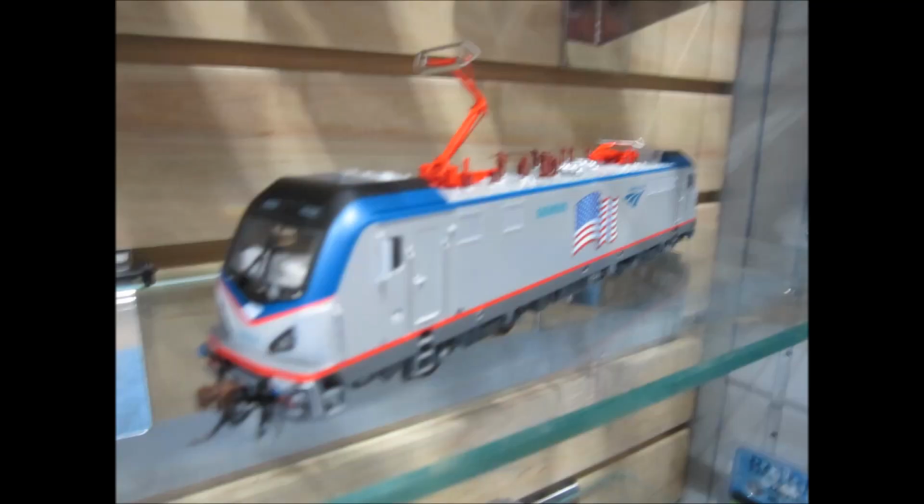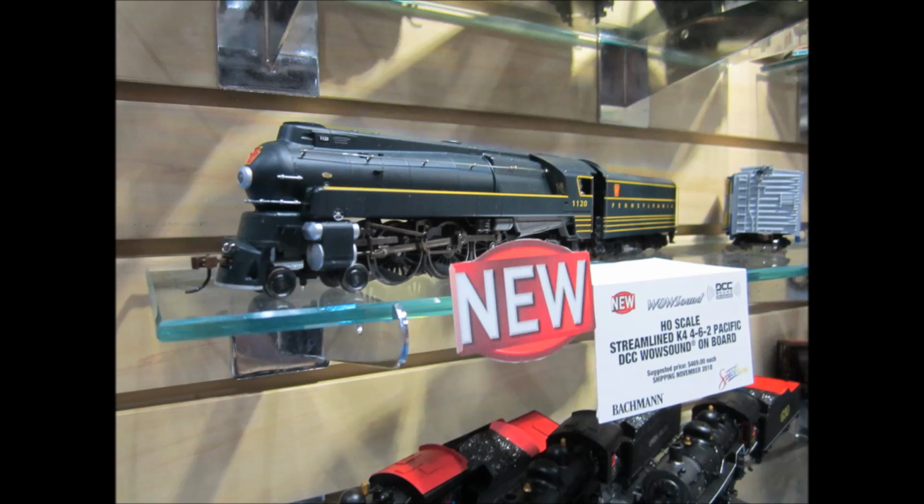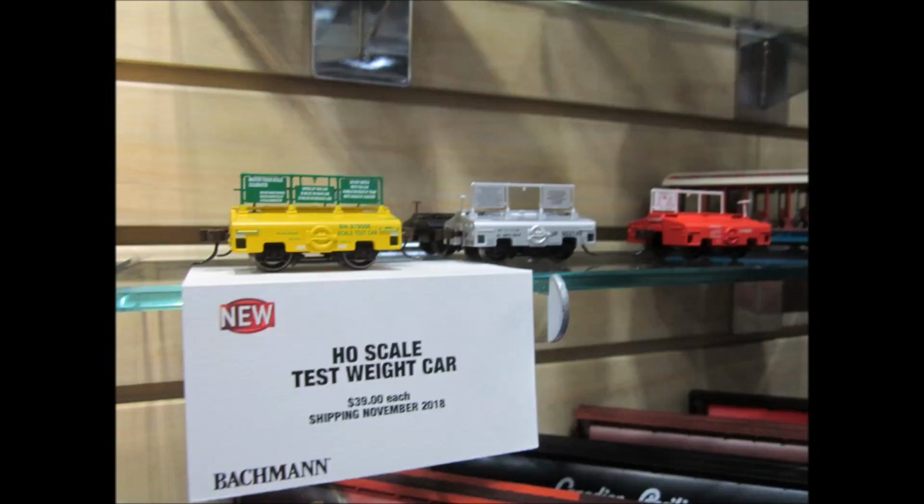I'm glad they made this demonstrator livery of the ACS-64, and the SEPTA livery was announced pretty quickly after it debuted in real life. Another one of their mid-year announcements in HO scale was the Streamline K4 Pacific in 4 different road numbers. I don't know if 4 engines carried that streamlining. And also these scale test cars, they're pretty small.